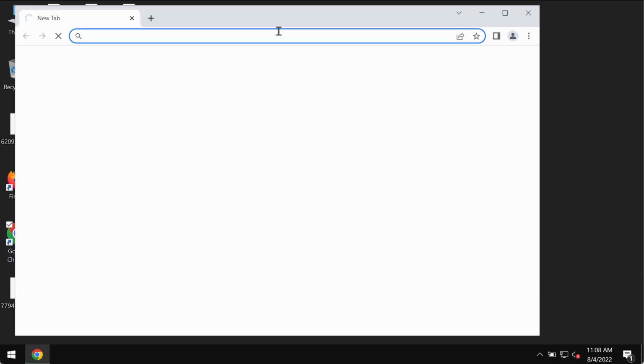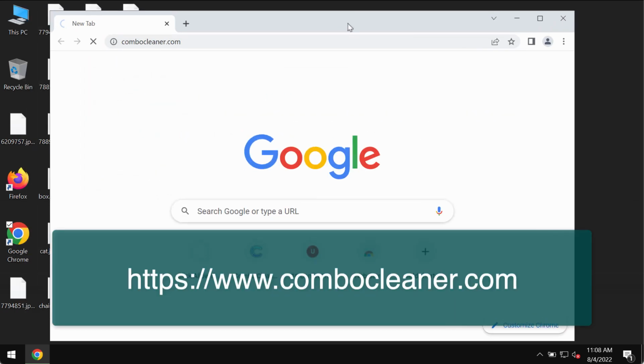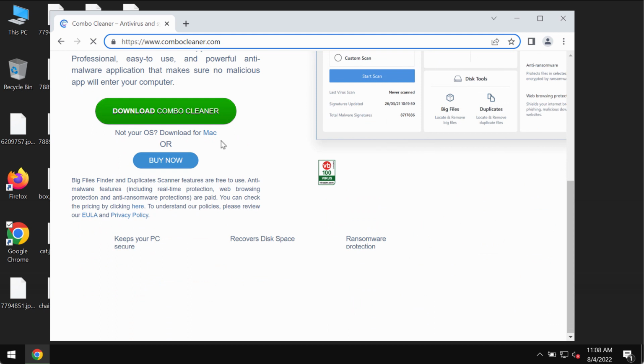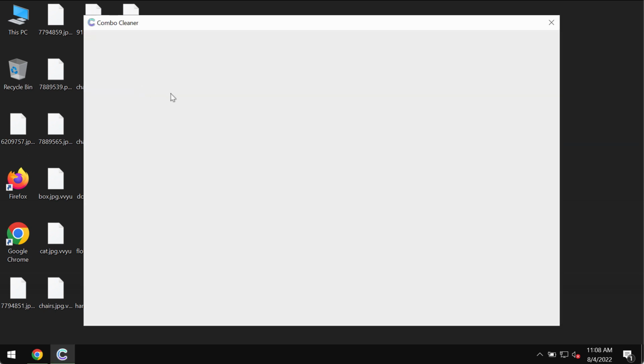Now, we recommend you to immediately remove this ransomware with the help of Combo Cleaner antivirus. Please get it on the official page combocleaner.com. So use this green download button, install the application, and begin researching your system with its help.